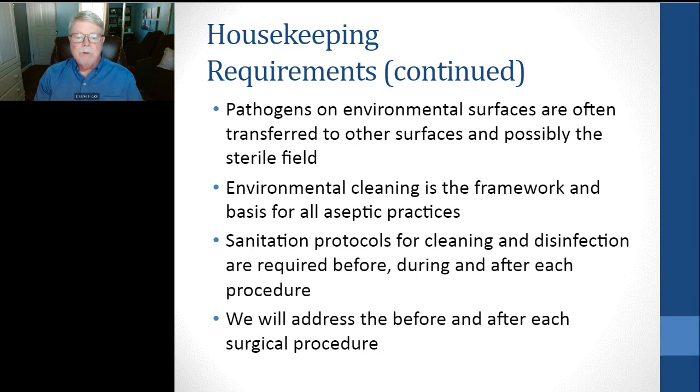Sanitation protocols for cleaning and disinfection are required before, during, and after each procedure. You all know about the during part and the before, but after the procedure is when we have the best chance of breaking that chain of infection from one person to the next, one patient to the next. We'll address all the before and after each surgical case.